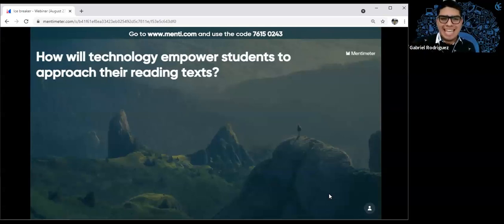So the question is, how will technology empower students to approach their reading texts? So take a minute, some seconds, write a possible answer, some ideas, and they will appear in the presentation that you are seeing.